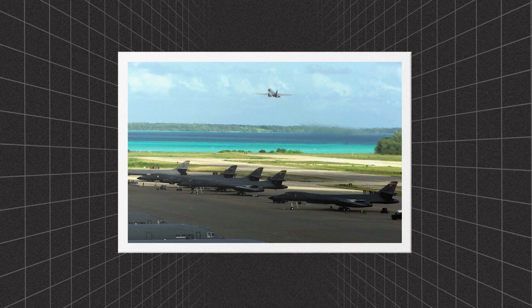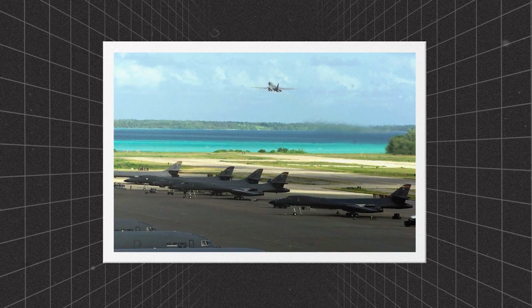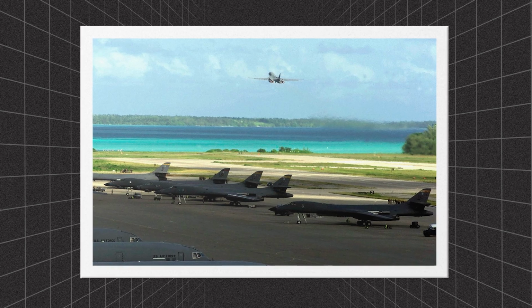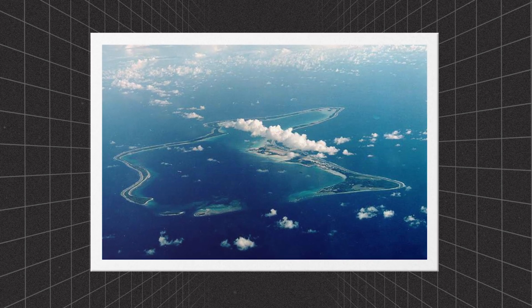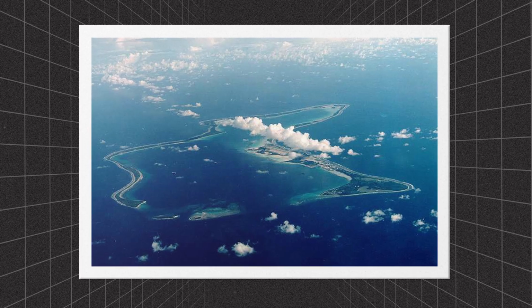This U.S. base has been used excessively due to its location. It is more than 4,000 miles from Yemen, which means that Yemeni cruise or ballistic missiles don't have the capabilities to reach it. It is also out of the reach of Iran, which ensures that whatever the United States is planning, it doesn't have to fear any form of retaliation.